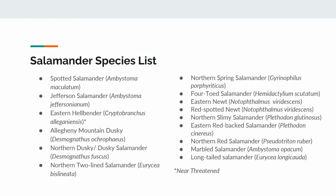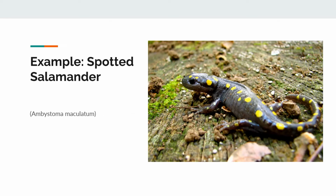So as you see here, there's a full salamander species list. I won't name all of them, but some of them are the spotted salamander, the Jefferson salamander, the eastern hellbender, and the Allegheny mountain dusky. And those marked with an asterisk show that they are near threatened species. And one example is the spotted salamander that we can see here.